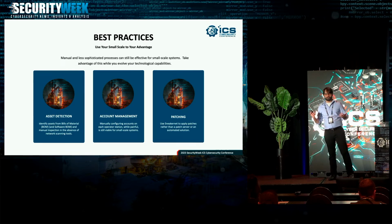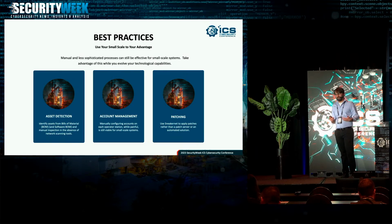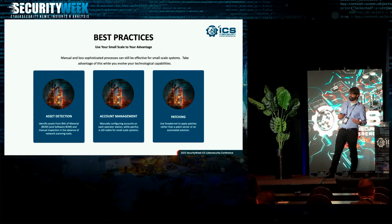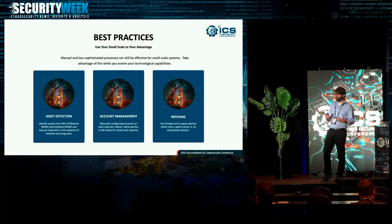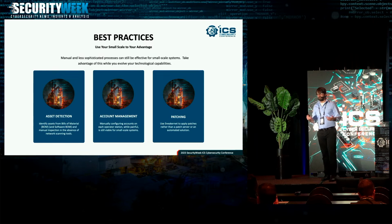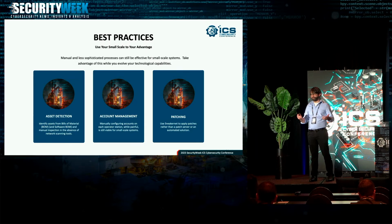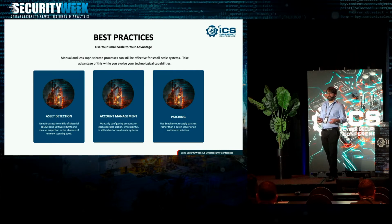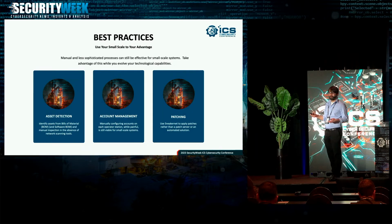Second, use your small scale to your advantage. We've talked about some reasons why small scale can be problematic, but it can also give you a place to start in terms of using manual processes that really aren't viable at all in larger facilities like perhaps a power plant that may have dozens of PLCs and hundreds of operator stations. These kind of systems have 2 or 3 PLCs. They have 4 to 6 operator stations.